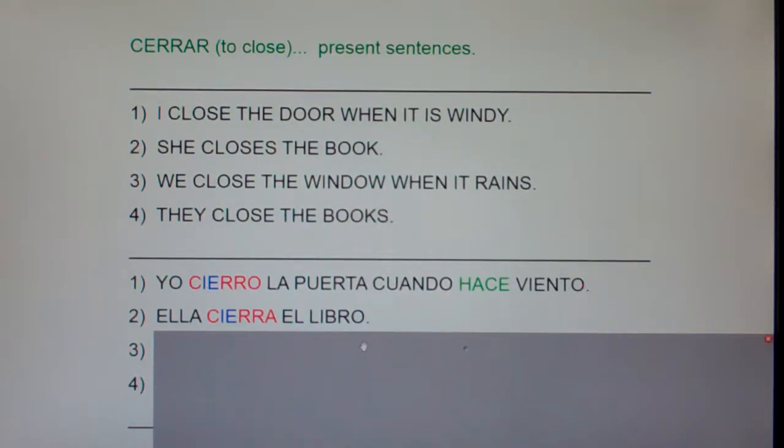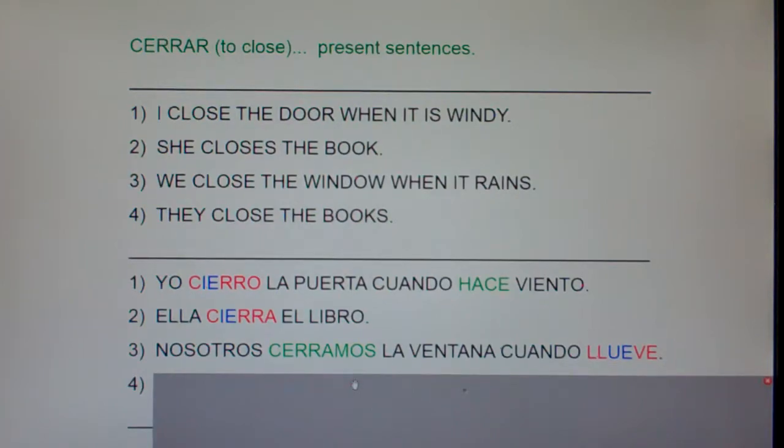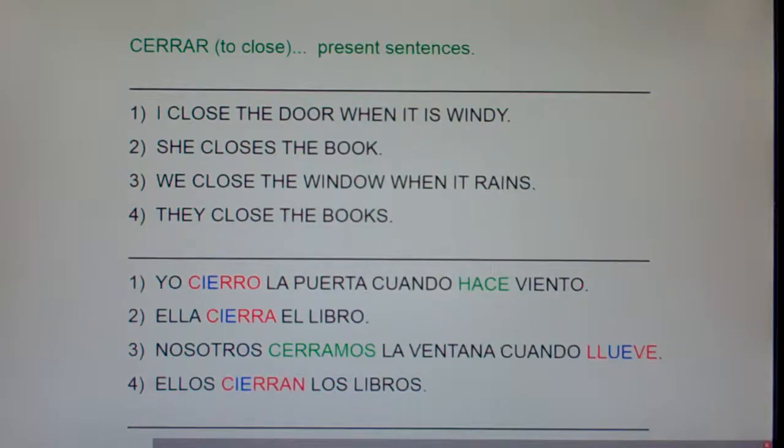Number three, we close the window when it rains. Nosotros cerramos la ventana cuando llueve. And finally, number four, they close the books. Ellos cierran los libros.